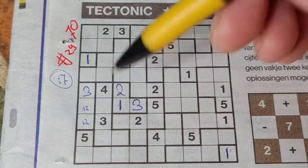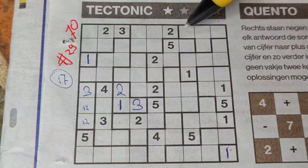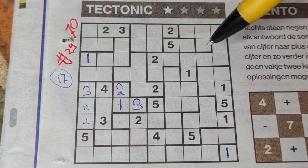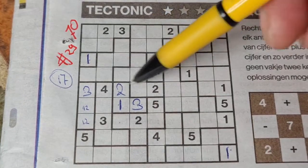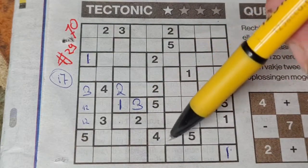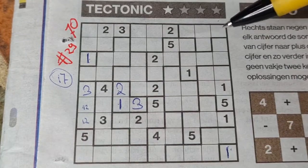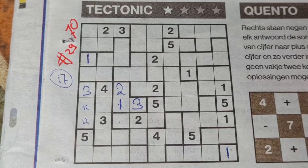Alright. Triple boxes done, do we have quadra boxes? Here we see a quadra box. I cannot fill this yet. Need to wait. More quadra boxes? Yes, here a quadra box, but I cannot fill this yet. Need to wait.